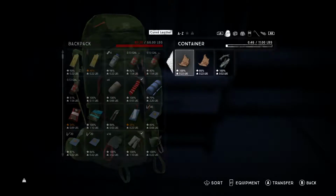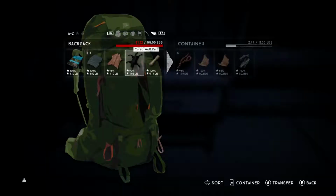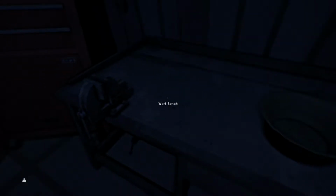What is next? I don't know. So 99 wolf, that's cured. So we need like 4 wolf pelts, I am pretty sure, to make something. So we'll put all these away. Put that away. We don't need all these. Let's put them all away for the moment. And then one cured deer hide. So we need another deer hide, and we need 2 more wolf pelts to make useful thingy-bobs.